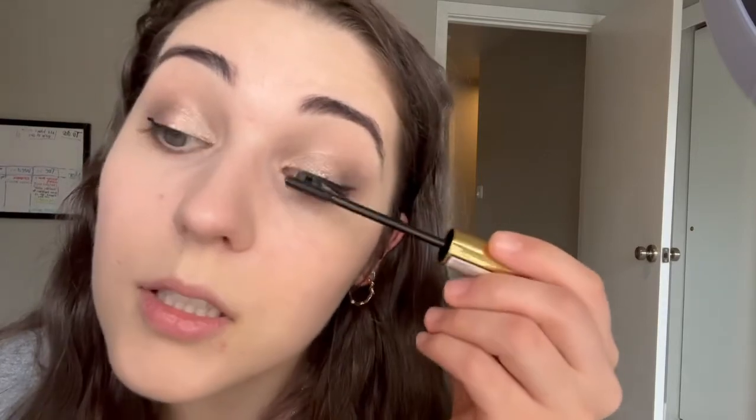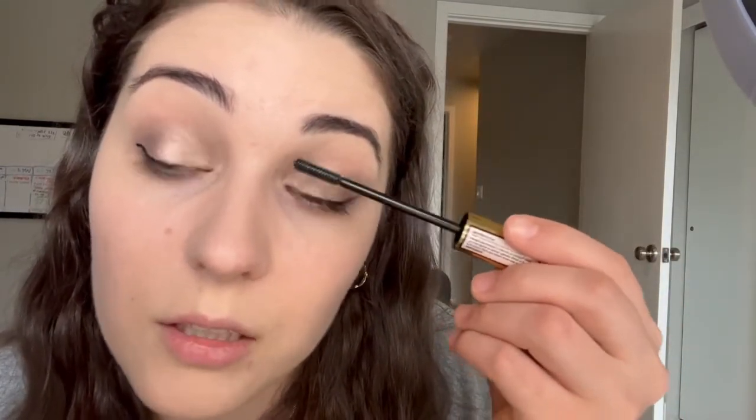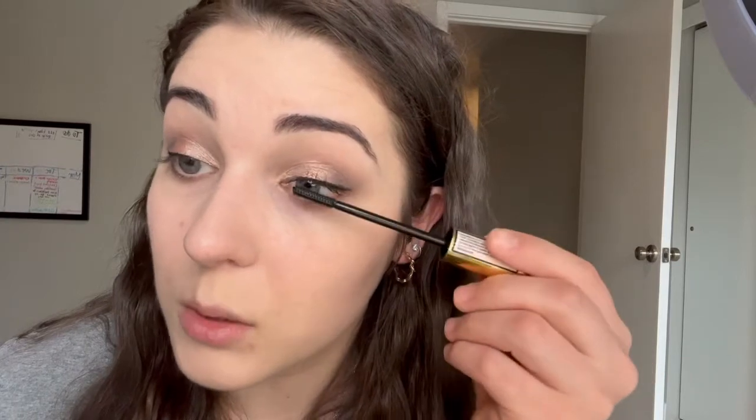So let's see how the wand works and the formula, because this was, I think, like $16 on Amazon. So if this will wash off and have as good as the Thrive, and I don't even care how it looks, like I mainly need a tubing formula as a base, because I love being able to wear any other kind of mascara and still allow for that easy wash off. And this is a lot, for me, this is a lot more accessible being on Amazon versus having to order on Thrive. Much faster shipping. And on top of that, it's way cheaper. I think this was around $16.